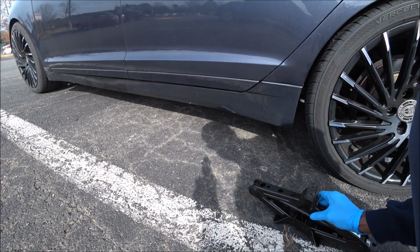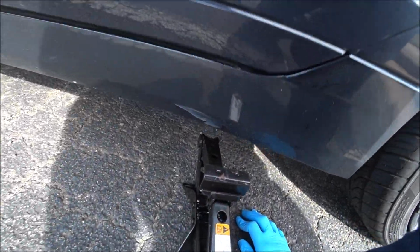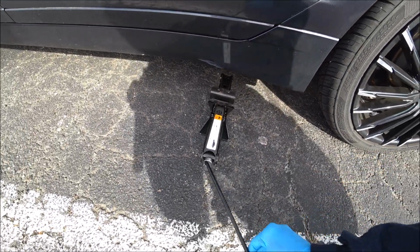But either way, I'd rather use this particular scissor jack because it has the right portion of mounts to go right on the pinch weld, right under here. So just use what came with the car and just jack it up the way it's supposed to go, really easy.